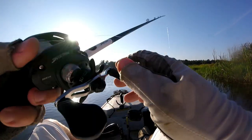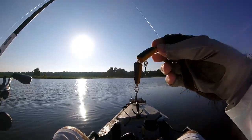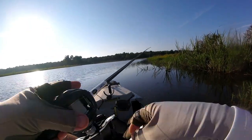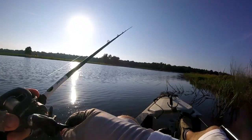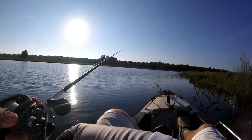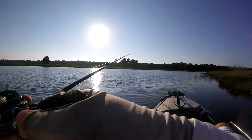You guys tell me. Please, somebody get in the comment section and let me know what you are supposed to do with this thing. I mean, okay, it does float and it's jointed, so I'm assuming it kind of swims, right? Am I crazy or what? Do you just swim it or do you pop it, I don't know. It kind of dives. It's almost like a square bill the way it dives. That's interesting.